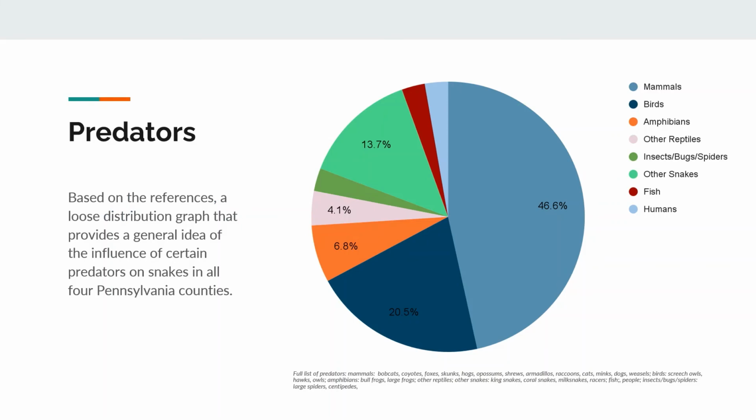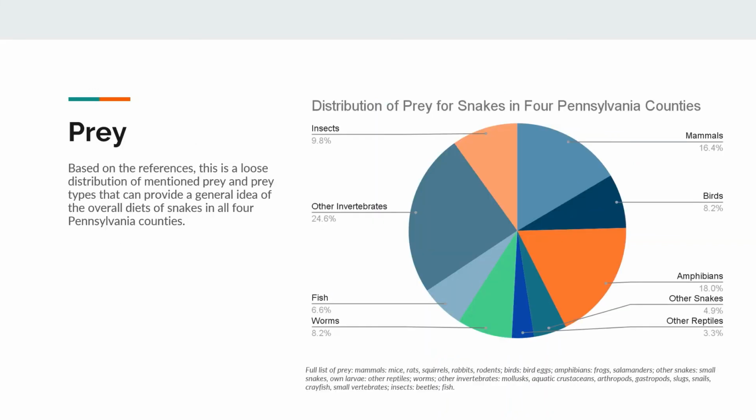For snakes, predators shown can be mammals and also birds. Again, humans are on here, and the full list of predators can be seen on the bottom. And then for prey for snakes, there seems to be a little bit more equal, or trending towards more equal, distribution in the prey. We can see insects, other invertebrates, mammals, and birds as part of their diets for all the snake species in these 4 counties, and the full list of prey can be seen on the bottom.